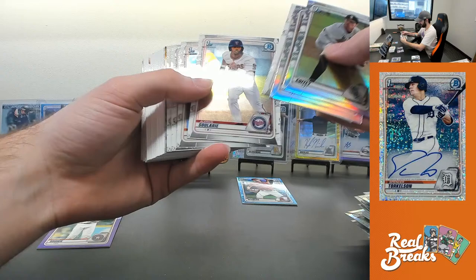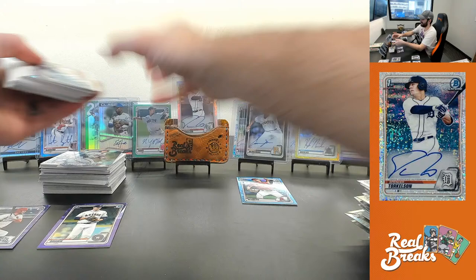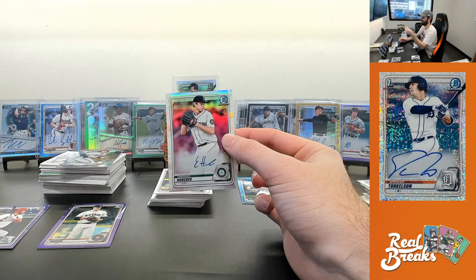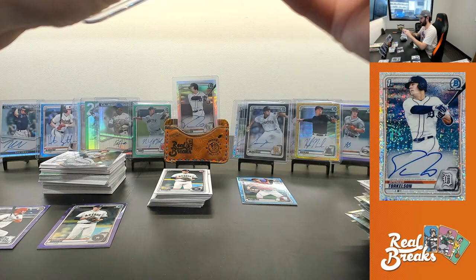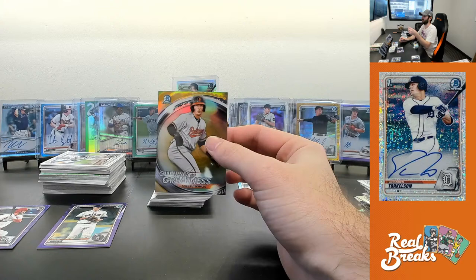Gold glimpses of greatness. Add the Rutschman. See what the auto is behind it. Ooh. I thought that was gonna be the image variation. It is. Emerson Hancock. Image variation auto out of 99. A Mariners to David Hirsch. Another low numbered pitcher auto. So again, image variation numbered out of 99. I can just throw it up here with these ones. Adley's going to the Orioles for Chris Simmons.